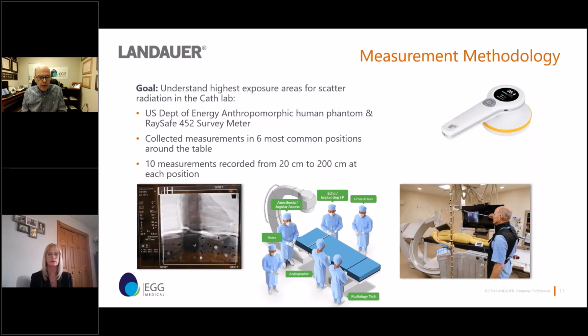And then we used a RaySafe survey meter around the table. And so we collected measurements at 6 places around the table where people typically stand. You can see that in the middle diagram there. And I think most people would agree, you know, the nurse 1.5 meters from the table, anesthesia, echo over the left shoulder, the operator, rad tech.